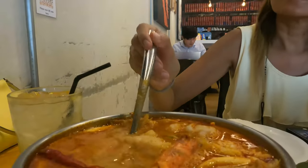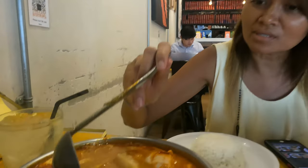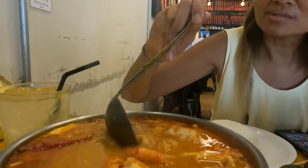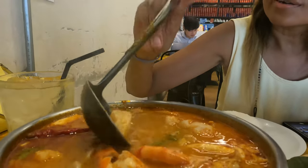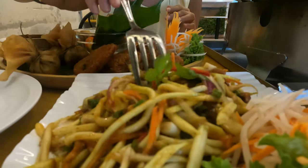This is the tom yum. Okay, the tom yum, there's a mixed tom yum here. There's a big prawn. Really spicy. And we have this one over here. It's a mango. We call it sotong. It's very famous. Sotong. That's the one that you really like, yeah? Yes, it's my favorite.